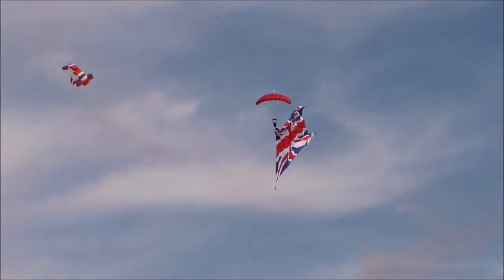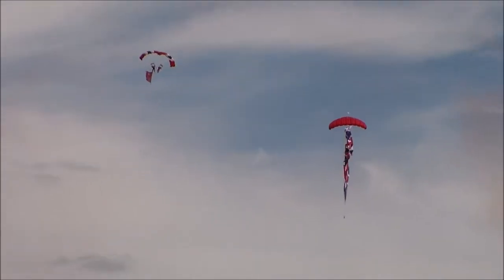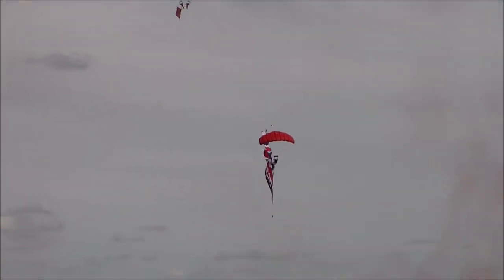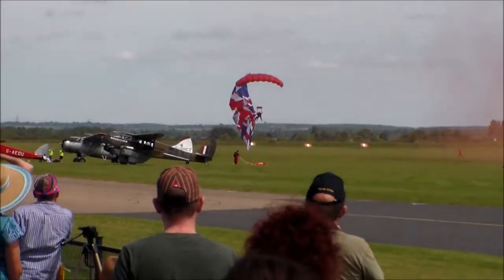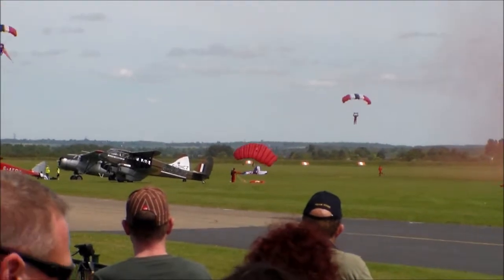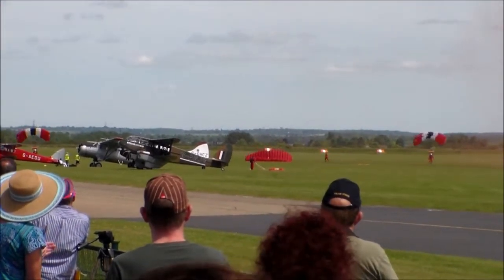On the left side of the arena, we have a canopy formations team. They would have been working extremely hard up there to pull that formation off. Shortly, they shall cut away and go into their own landing patterns. As you can see, Mike French is working very hard to land that flag. A massive round of applause. Our canopy formations team. And our last man down, our cameraman, Corporal.